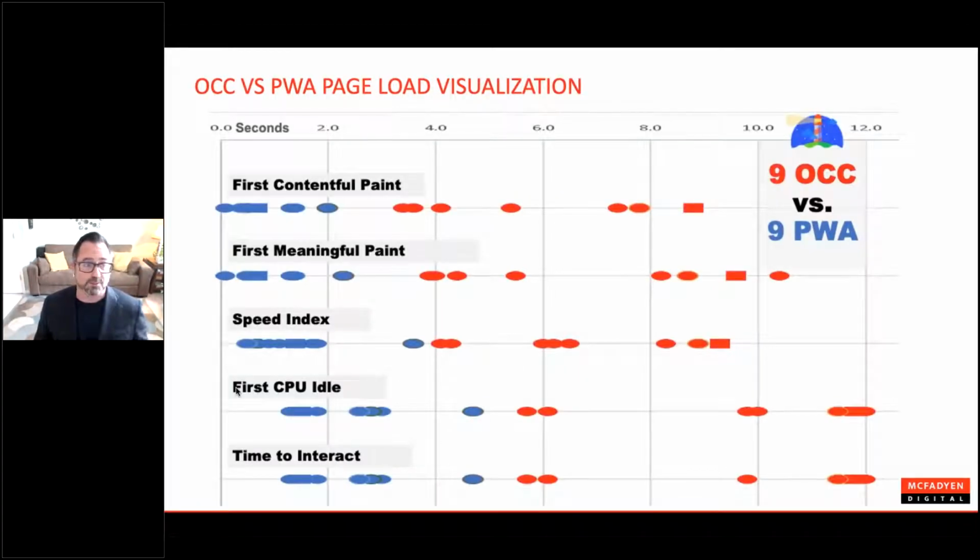This is just a visualization of what that looks like, right? The OCC page loads versus the PWA page load visualization. And you can see here that the first paints, the first meaningful, the speed, all of the blue is the PWA, how much faster that comes in. And look at this though, how much of that comes in terms of visual speed before the 3-second period. So the meaningful paint is really where you need to get to. This is beating that easily, and this is just kind of the mean.